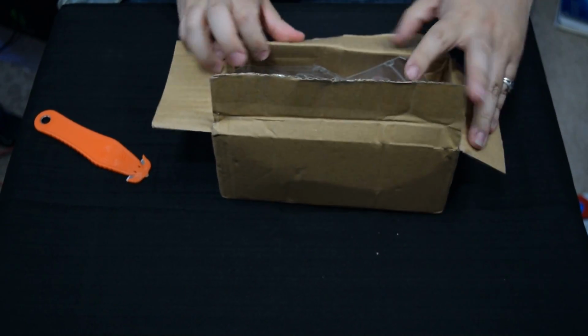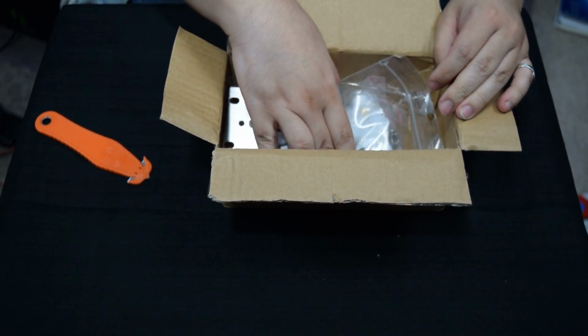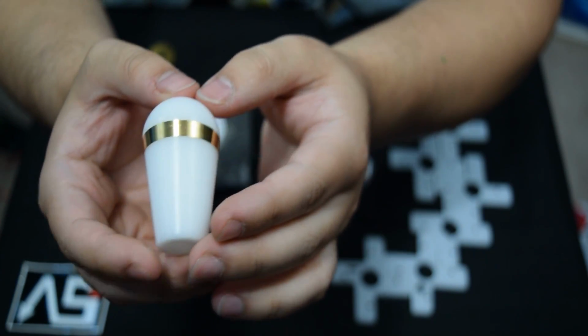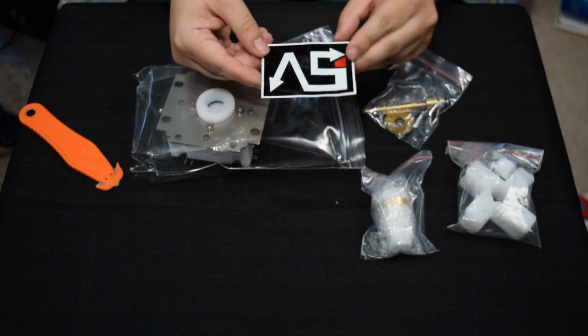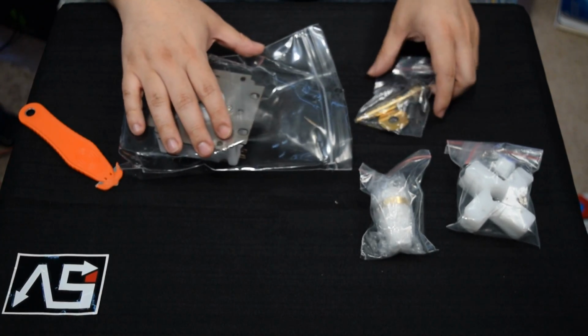So let's talk about real quick what you get when you buy one of these things. When you open it up, you're obviously going to get the mounting plate in the housing that has your silicon grommet and springs and what have you. You're also going to get a Delrin ball top. Now, if you got the golden lever when it's in the pre-order state, you get one of the ones that I have that has the white Delrin with the gold ring around it. At least that's what I assume.